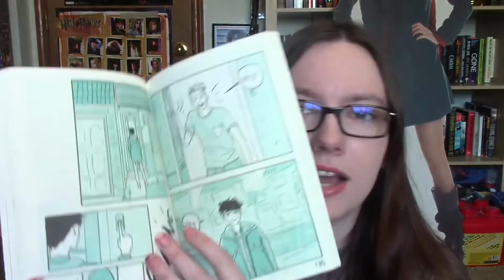Heartstopper is a cute graphic novel that is a gay romance. It has really cute artwork and it just makes me so happy and brightens up my life. So it reminds me of sunshine because sunshine is happiness and brightness and fun stuff. So definitely going with Heartstopper for this question. So that's all for the main questions of the tag.